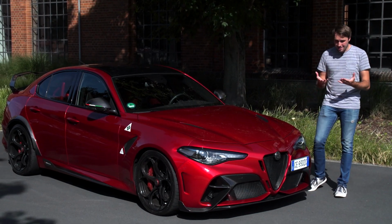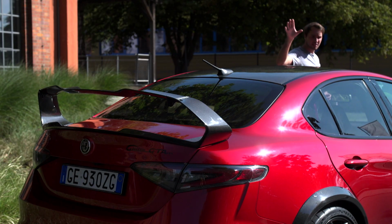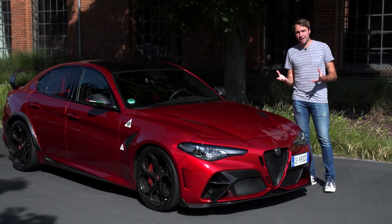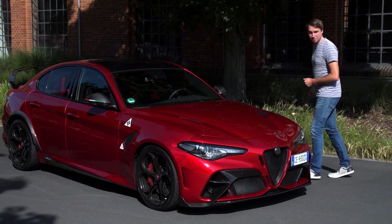M stands for Modificata, so it is radicalized again. You can immediately recognize it by the lack of a back seat and the fat rear spoiler on the back. And everyone is asking themselves the question, €100,000 extra for 30 horsepower more? That can't be all. And I'm now taking a look at what else is there.